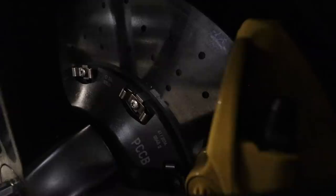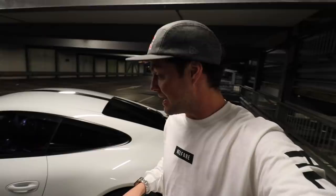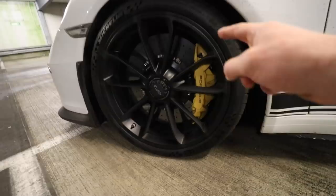But what I didn't realize when I bought this car, now having driven it, is that when they're cold, like the first time going out in the car, they actually suck. They're so bad. Carbon ceramic brakes need to have loads of heat through them, and when they don't, they're absolute nonsense, but they look insane. So on these cars, a telltale sign is yellow brake calipers are carbon ceramic brakes, and red are steel brakes.